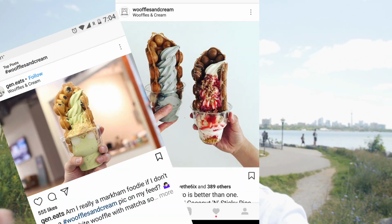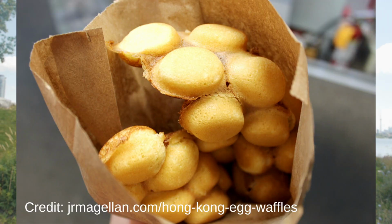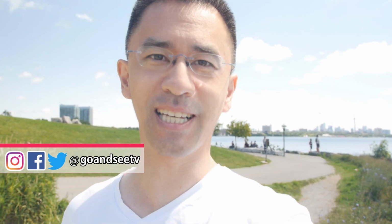If you've been searching for ice cream in Toronto lately, you've probably seen photos of those egg-looking waffles wrapped around soft-serve ice cream. Those egg-looking waffles originated from Hong Kong, and translated from Chinese, they're called little chicken eggs because, well, they look like little chicken eggs. Those egg waffles are delicious on their own, but some smart person thought about combining them with soft-serve ice cream for even more awesomeness, which is exactly what we're going to be checking out today.